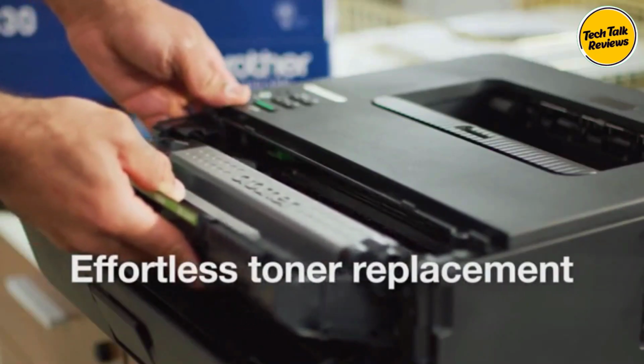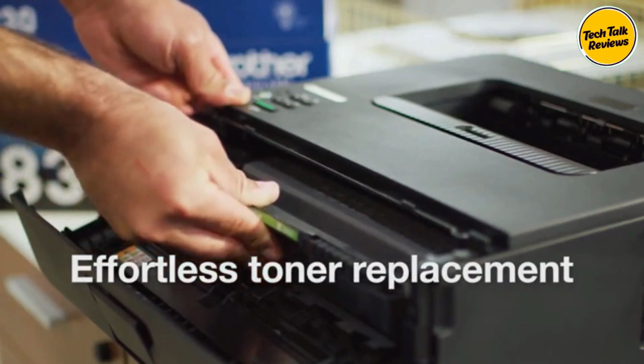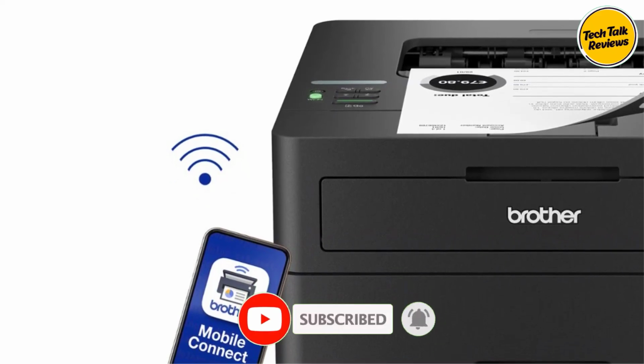Save time and paper with automatic two-sided printing, allowing you to print on both sides without manual intervention. Never run out of ink with the Ink Subscription Service, ensuring you always have high-quality prints without interruption.